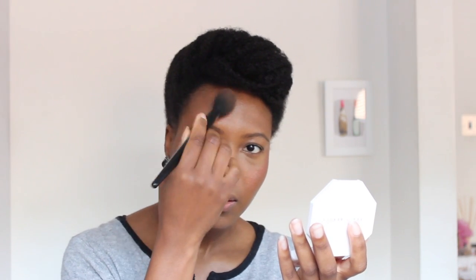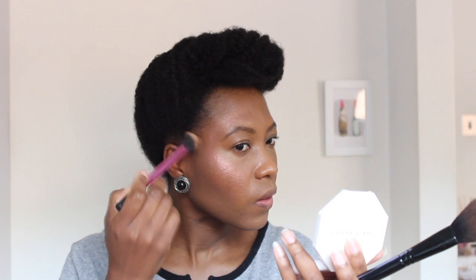Let's highlight. I'm going to use the edge of this brush here. I'm going to go in with a clean brush just to tone it down a little bit, too much for me. And I'm just going to take the rest onto my eye. This is the most I've ever done. Can you see the glow?